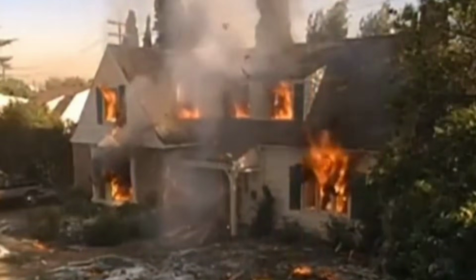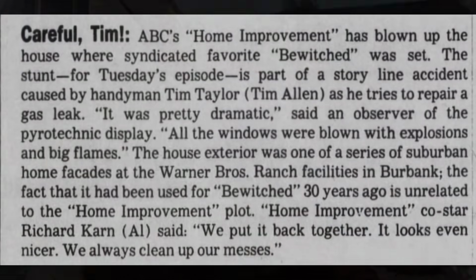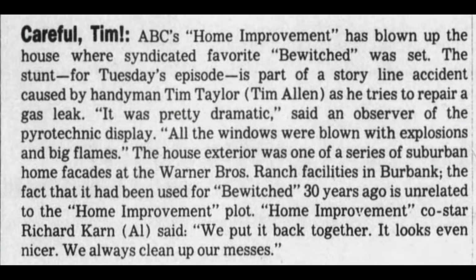Well, my dad read an article in the newspaper and he was showing me, look, they're going to be blowing up the Bewitched house and everybody's freaking out. So see, even in the 90s, we were able to learn about things without social media.